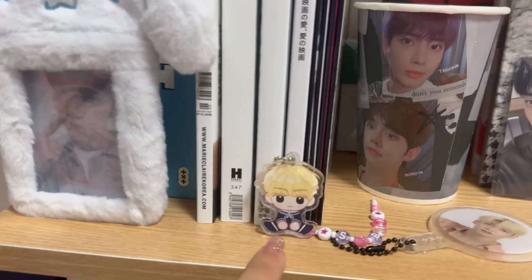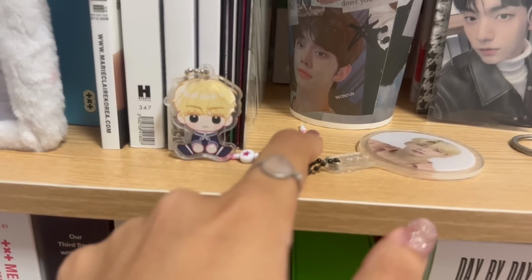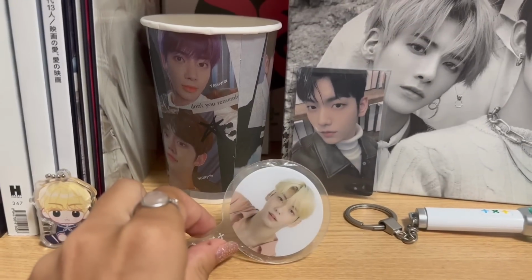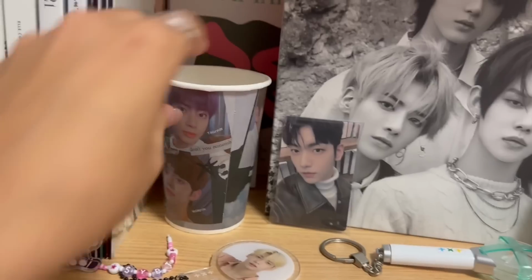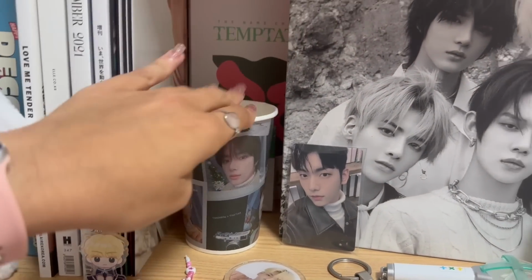And this little thing was a little freebie I got at the Sweet Mirage in Seoul. It's a little Subin keychain. Then I also just made a little keychain that has all of their initials on it, which I think is cute. And then we have my little Subin lucky draw from Sweet Mirage. This is another cup sleeve I got from an anniversary cafe. This is the first one I got from the first year I lived here.